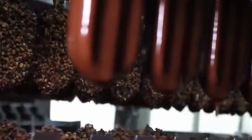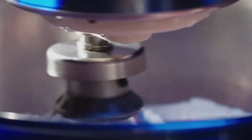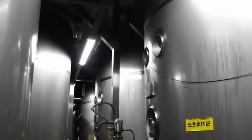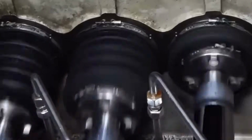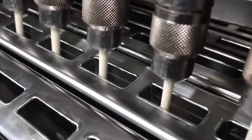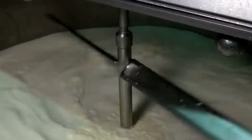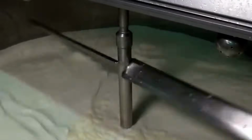Production begins not with the ice cream or chocolate coating, but with the preparation and standardization of raw dairy ingredients, the core foundation of the Magnum bar. Tankers filled with fresh milk and cream arrive at the factory loading bay in refrigerated vehicles maintained at just above freezing point, typically around 2 degrees to 4 degrees.